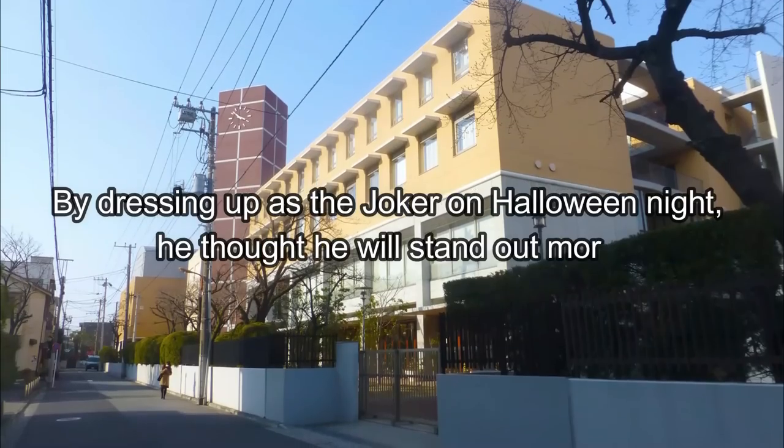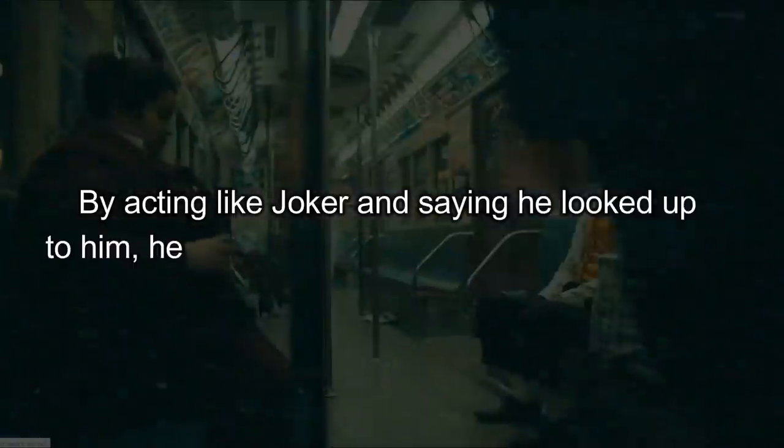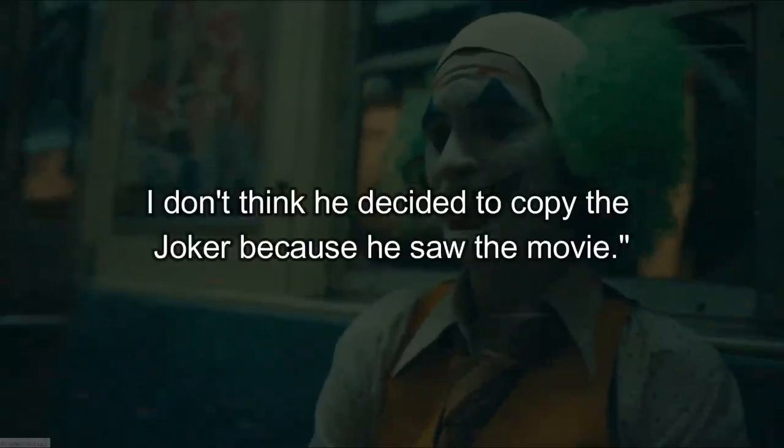By dressing up as the Joker on Halloween night, he thought he would stand out more. By acting like the Joker and saying he wanted to look up to him, he can get more attention from the people. I don't think he decided to copy the Joker because he saw the movie."